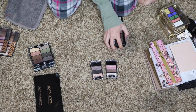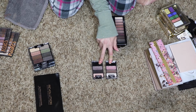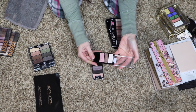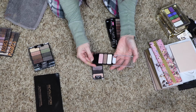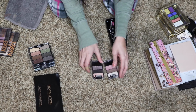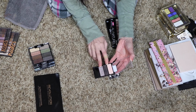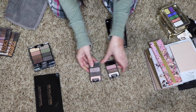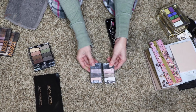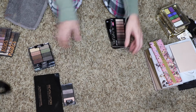Okay, these trios, Sweet as Candy and Silent Treatment. I do grab for these. This one is shimmery, but it's not glittery like those other ones are. They're kind of more satin. This one is kind of the same way. These two are satin, and this one has a little bit of glitter. But I do reach for these, and I really like them. They're great for really easy days. So I'm going to keep those.